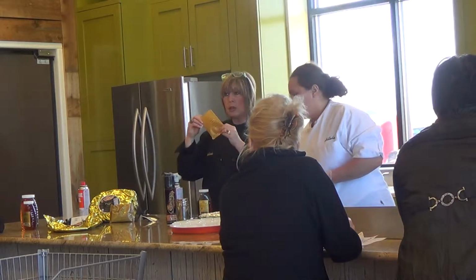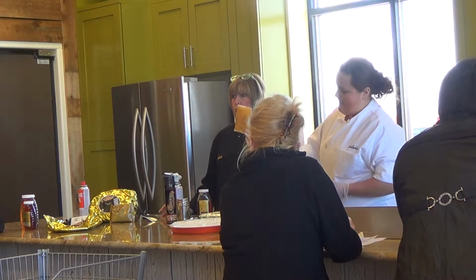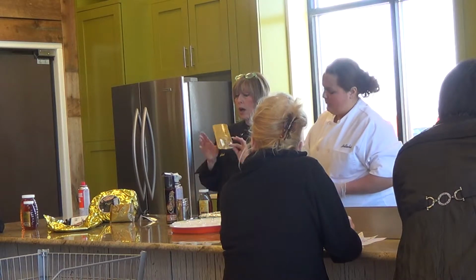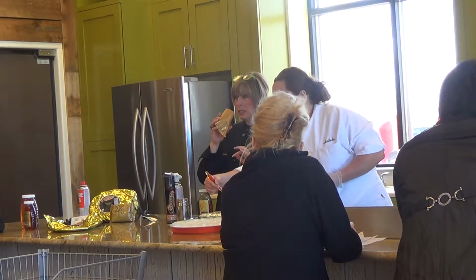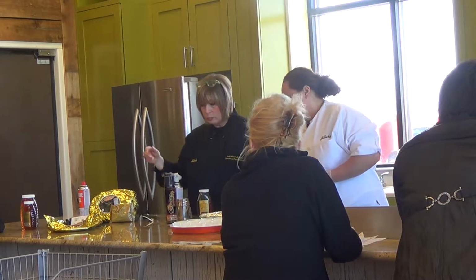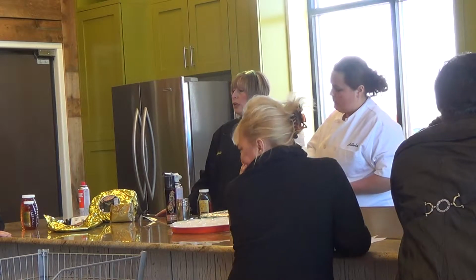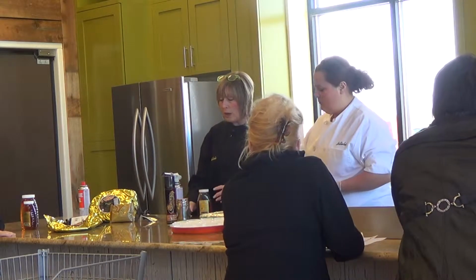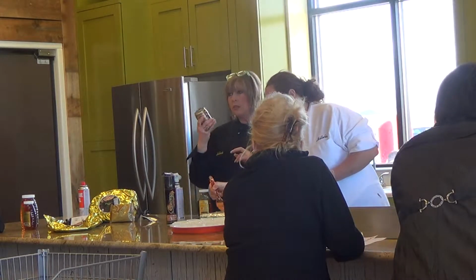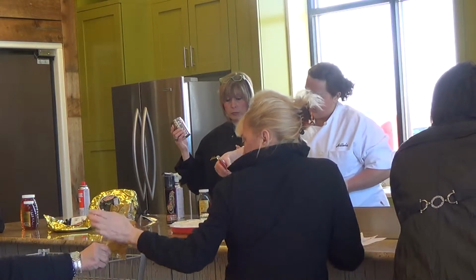All of the Hiller's hams come with a packet. It has spices, it's brown sugar. You can use just brown sugar if you so choose. I'm going to pass this around so you can smell the inside. It just smells wonderful. It smells really yummy. And what I've done with that spice is I just loaded it in this little shaker that is mine for my own kitchen.